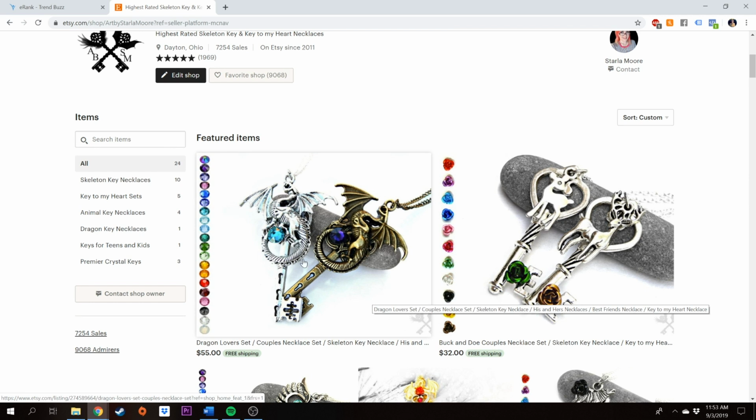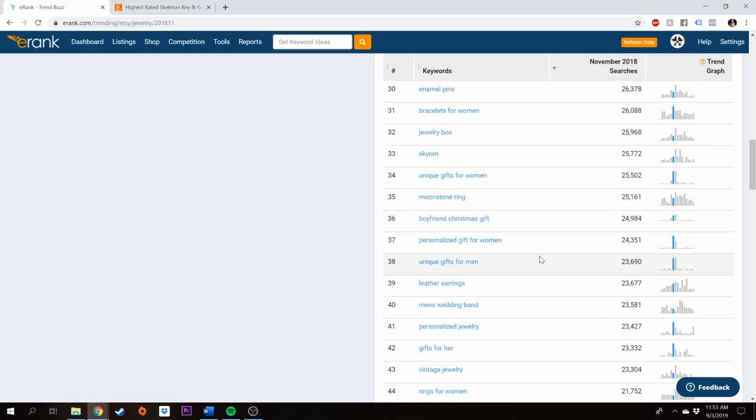Around Game of Thrones, when the very last season came out, the sales on this particular set went through the roof, and it was crazy. There's nothing about Game of Thrones in here, but people are searching for dragon-related items because of Game of Thrones. All right, so looking through here some more, I'm seeing a lot of moonstone and opal.